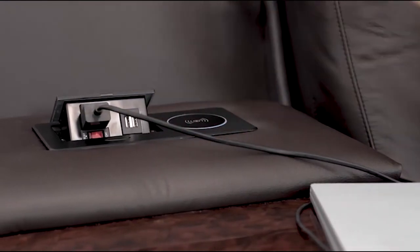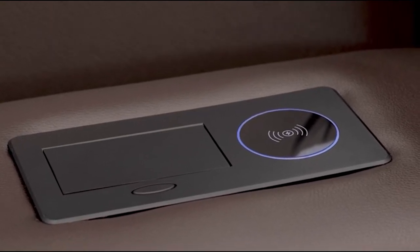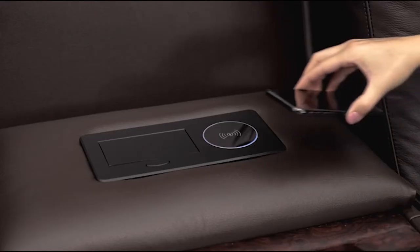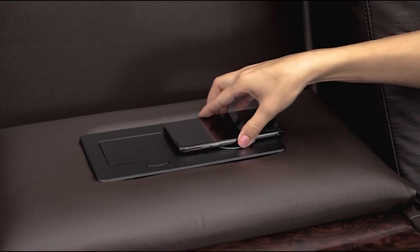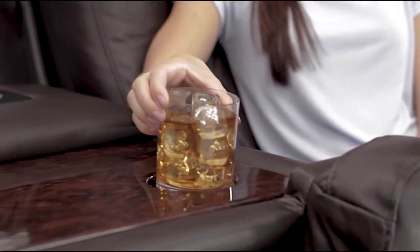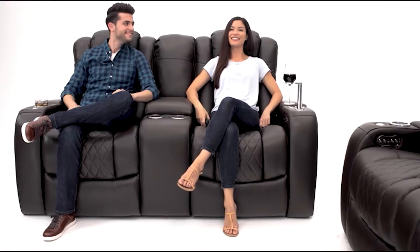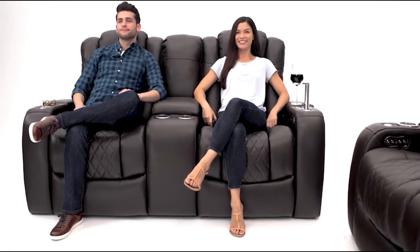more devices. The wireless charging pad offers a more convenient charging solution for your modern devices. When the charging circle turns from blue to green, you can rest easy, knowing your phone is safely charging. Additional cup holders and table space make this chair especially versatile. The Loveseat offers a cozier seating experience.